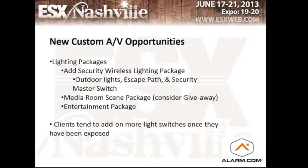And we've gotten a lot more traction. Our lighting sales are up right now because we're selling smaller lighting packages to more systems. And as I alluded to earlier, that's one of the things that clients tend to add on to. So next time they do something on their AV system, I always get one of these: oh, and by the way, we'd like to add a few more rooms of lighting control.